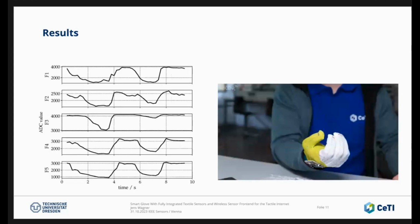And then we wanted to distinguish a grabbing motion. So I started again with an open hand, then made a fist, then opened it again, and then made a gripping motion. And this also could still be detected in the measurement signals.